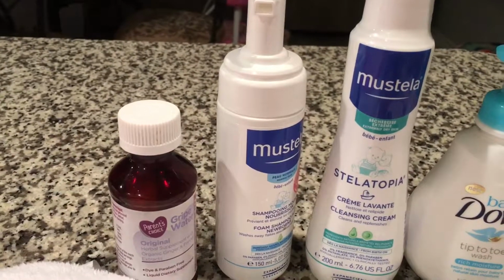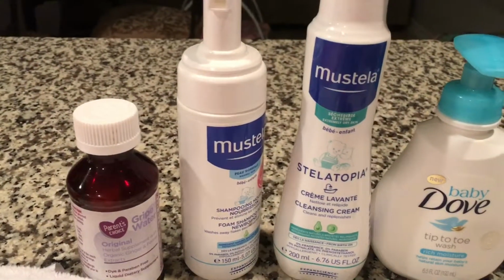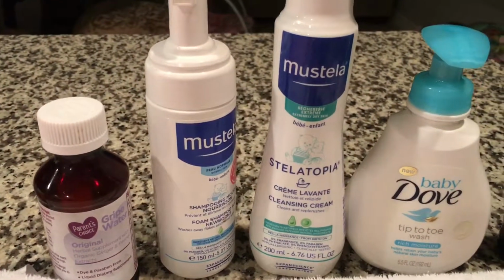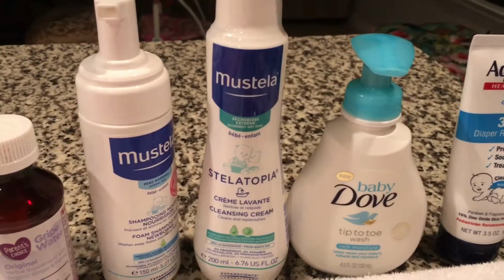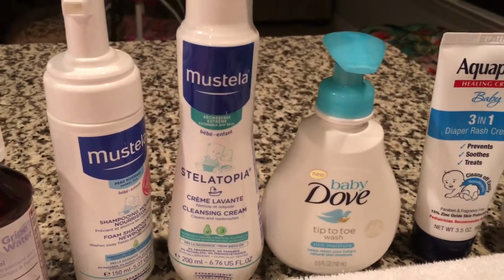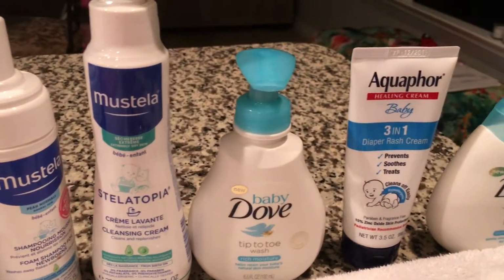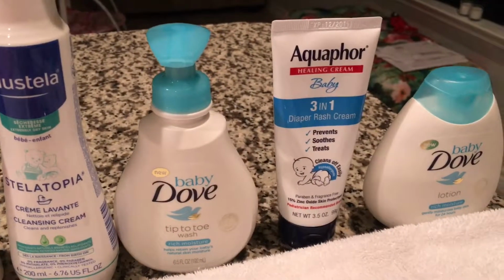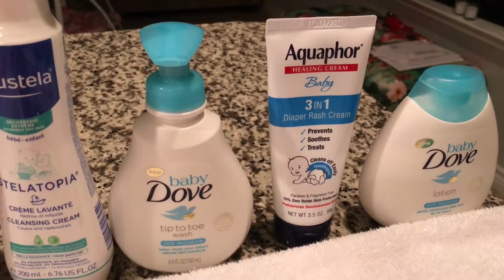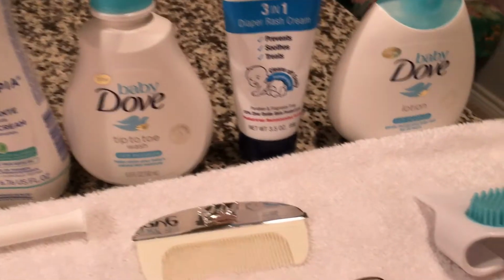Every night we do give her gripe water. That just helps calm the tummy. We use Mustela products for her cradle cap and for her body. More on that later. The Dove we just use for her bubble bath. The Aquaphor is a good staple for diaper rash, and since she is sleeping through the night, we need that. And then the Dove lotion we've been using instead of the Aveeno, and we've been liking that pretty good.